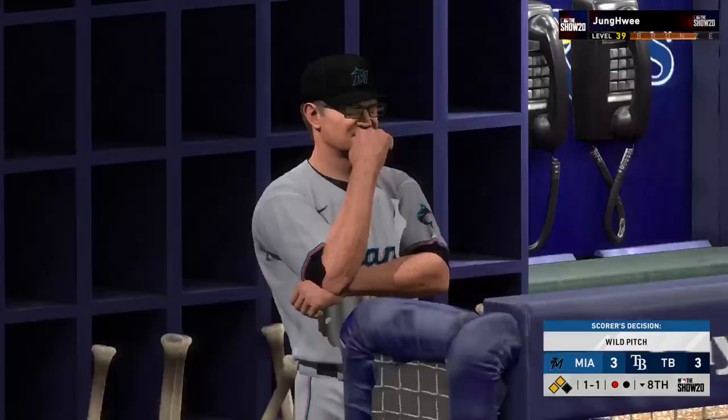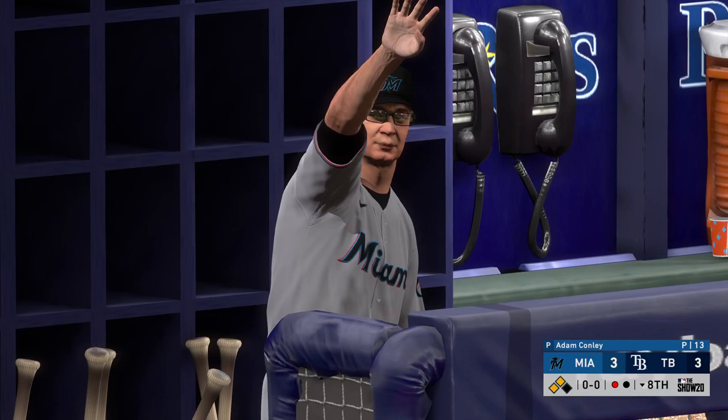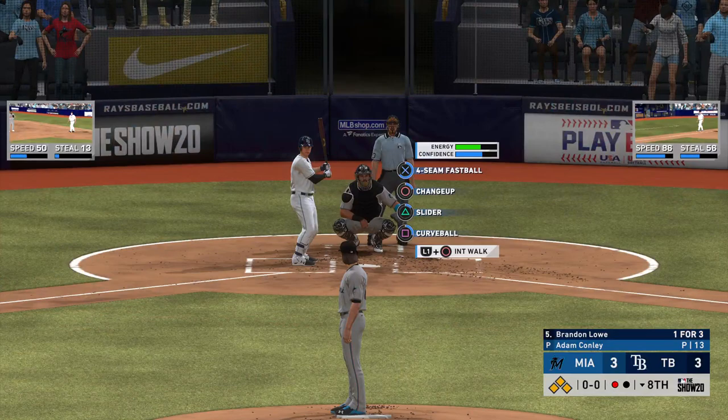Three runs, seven hits, and no errors for Tampa Bay so far. And it looks as though the decision makers in the dugout will give him a free pass to first, so the bases are loaded here on the intentional walk, and the force play is now in order.